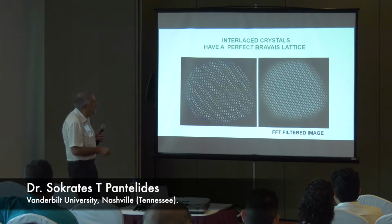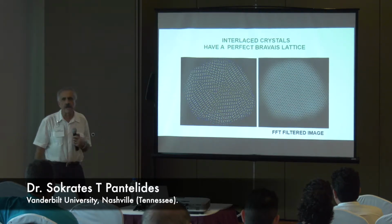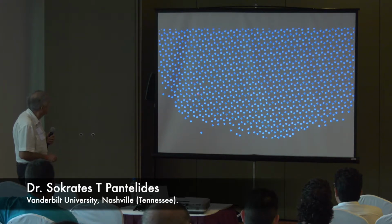If we do an FFT filtered image, it's equivalent to coloring all the atoms the same color. It looks like a perfect hexagonal lattice. Look at it closer. It's a perfect hexagonal lattice. This is the image. There's an atom missing here somewhere. Where is it? There. Amazing. This is a whole column.